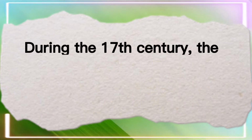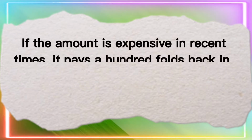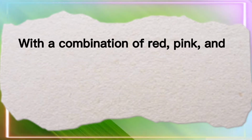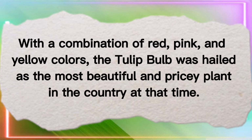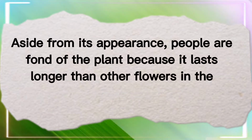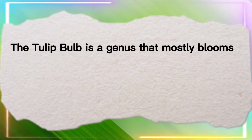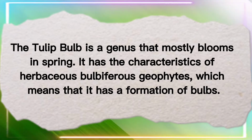During the 17th century, the tulip bulb made history because of its golden price of $5,700. If the amount is expensive in recent times, it paid 100-fold back in the day. The plant came from the country of Holland. With a combination of red, pink, and yellow colors, the tulip bulb was hailed as the most beautiful and pricey plant in the country at that time. Aside from its appearance, people are fond of the plant because it lasts longer than other flowers in the country. The tulip bulb is a genus that mostly blooms in spring. It has the characteristics of herbaceous bulbiferous geophytes, which means that it has a formation of bulbs.